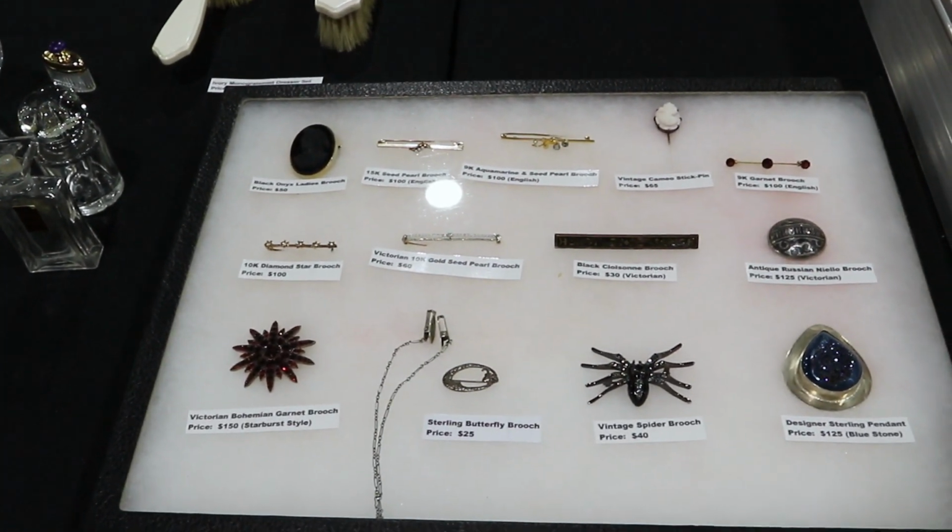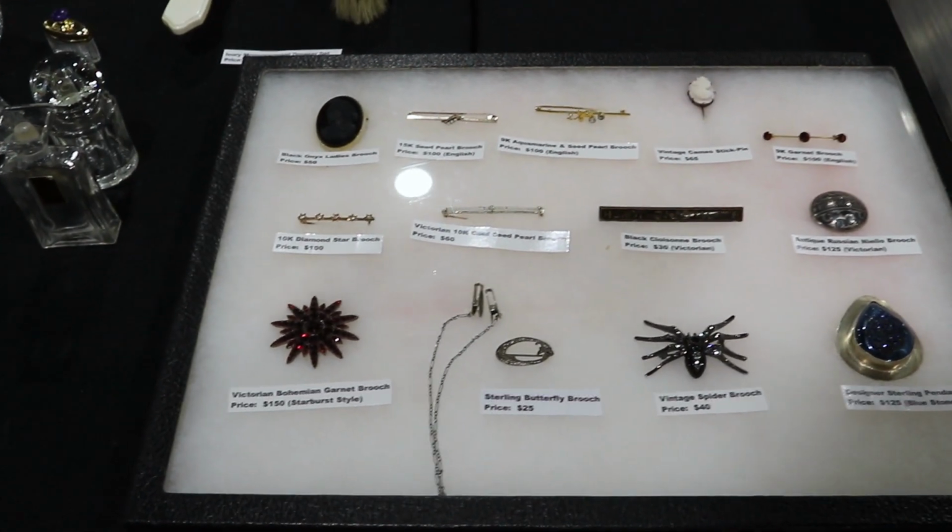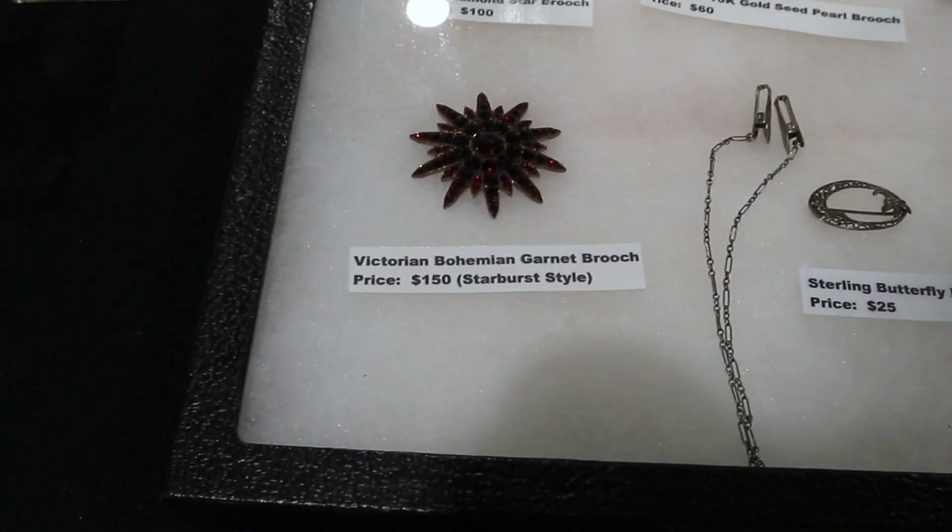Very nicely displayed. Yes, I like the spider. And I like the garnet. Garnets are really lovely.